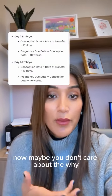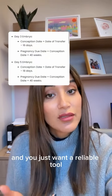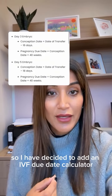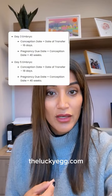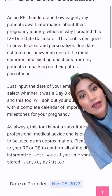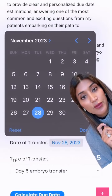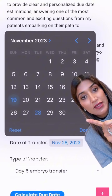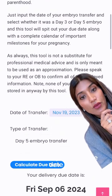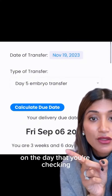Now, maybe you don't care about the why behind this calculation and you just want a reliable tool. So I have decided to add an IVF due date calculator to my website, theluckyegg.com, and it is free and available for everyone to use. Now, here's a quick demonstration of how it works. Basically, you put in whether it's a day 3 or day 5 embryo transfer, you put in the date of transfer, so let's say you did it 9 days ago, and it will tell you your due date, and it will tell you how far along you are on the day that you're checking.